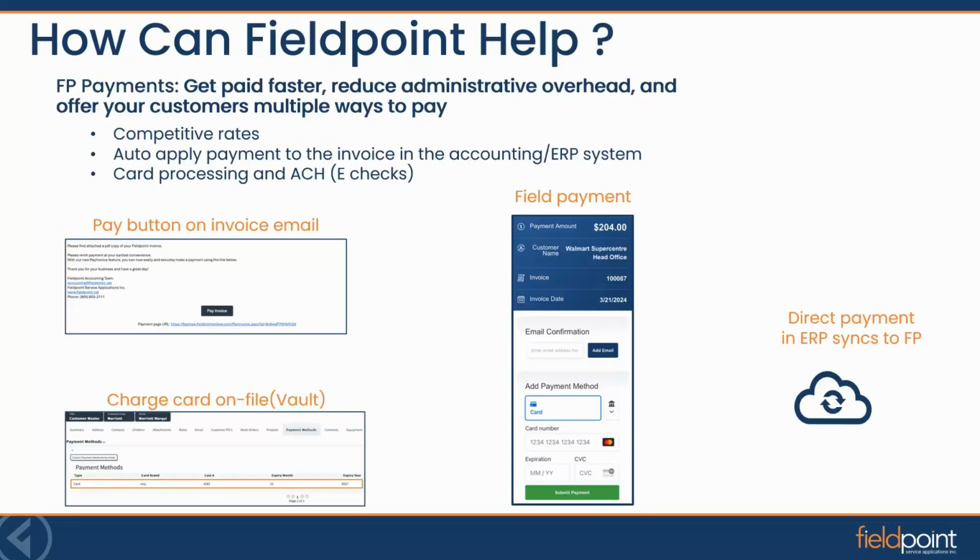Now, how does Fieldpoint solve for these issues, you might ask, or how can Fieldpoint help? We offer a broad menu solution to the various combinations of the different payment collection challenges that you might be facing. Whether you email from the back office or from the field, whether you have an existing ERP accounting or a payment solution or not, our integrated ability to send email pay links, leverage a payment vault, and collect payments directly from the field bridges the gap between the service being rendered and the payments being processed.